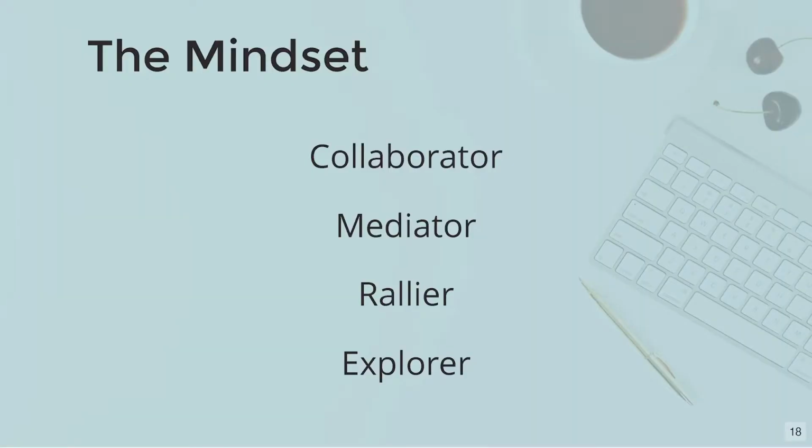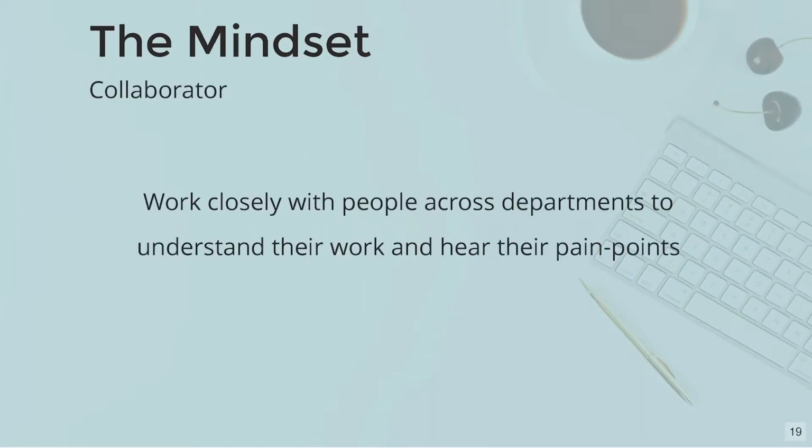I also think it kind of boils down into 4 big themes that I see across a lot of design technologists that I've worked with. I see them collaborate really well and mediate really effectively, but I also see them rally huge groups of people and continuously explore new ideas. As collaborators, I find that design technologists work really closely with people across all kinds of departments, and they do that to understand their work and hear their pain points.